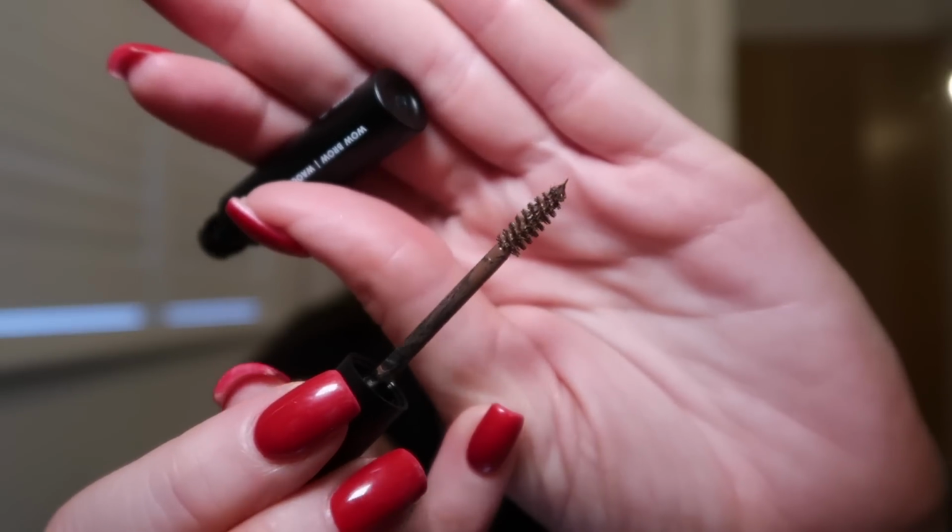I then set them in place using the e.l.f. Wow Brow, and I use this in colour brunette, and it has little fibres on it, I don't know if you can see, little hairs, and I just brush my brows up a bit. Nothing an earbud can't resolve. Right, next thing I do is I just get a brush with no product on, and I buff this stuff in.